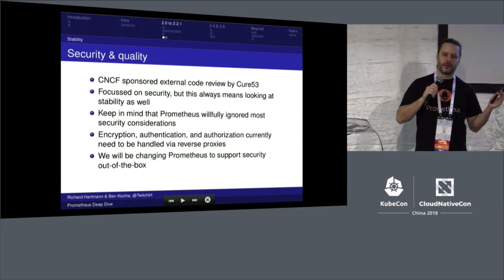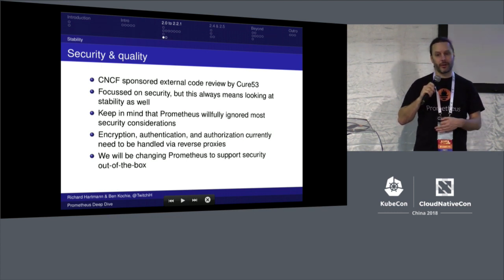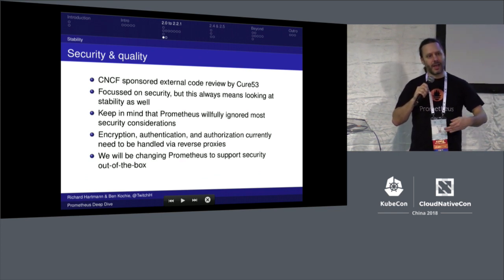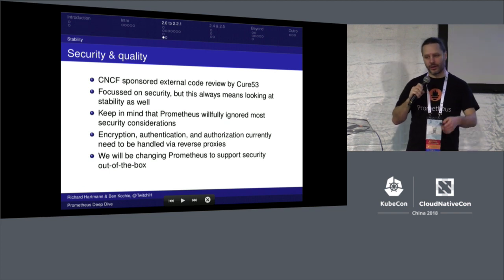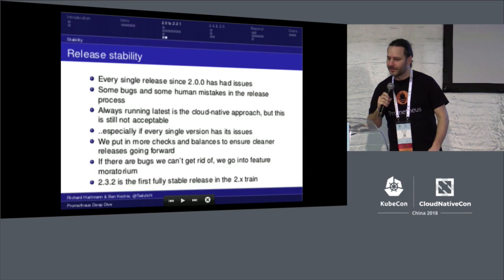And of course, there's a bunch of us in the Prometheus community that are security aware, and we didn't want to just implement something that looks like security, but actually doesn't make you any more secure, or makes it worse because we implemented bad security and you open it up to the internet and now you get owned. So we're going to implement good security, and it should make everybody happy.